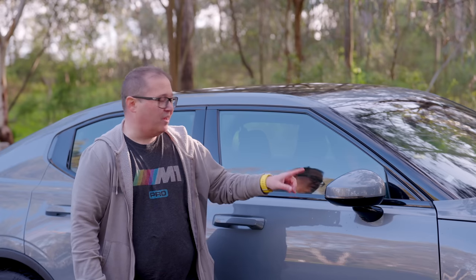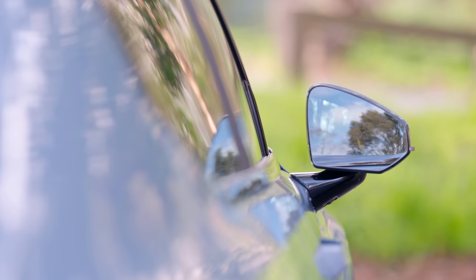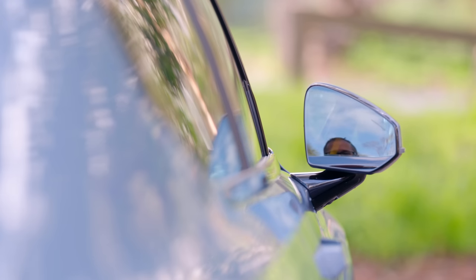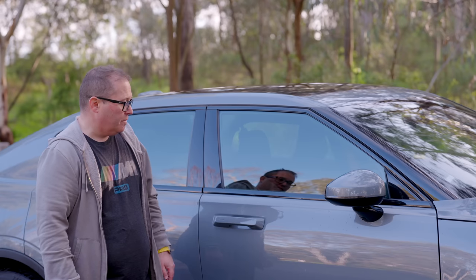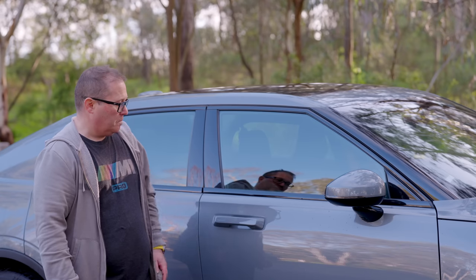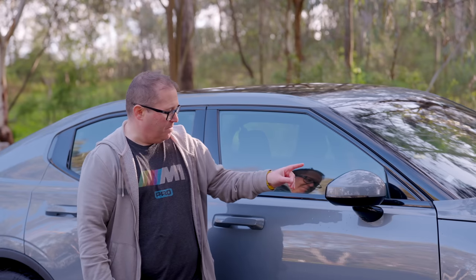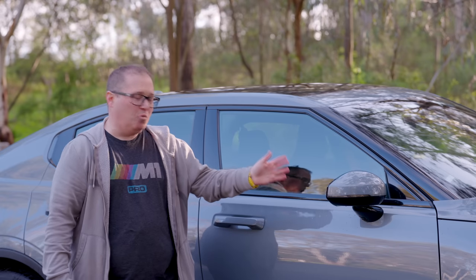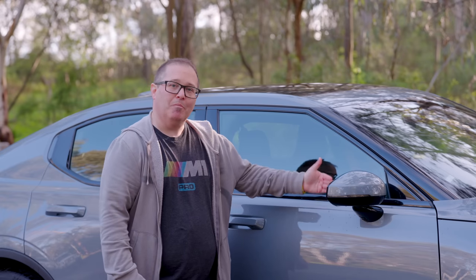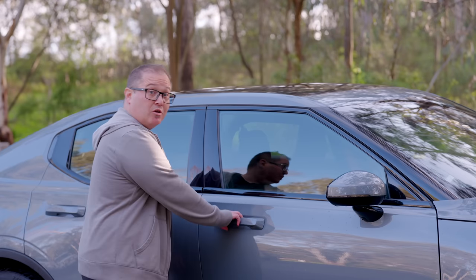And this is one of the first things that I don't particularly like about the car. I find that the mirrors don't fold a lot. So this is the mirror folded. And now if I unlock the car, that is the mirror unfolded. I would like it if the mirrors could fold in a little bit more, which would be nice. But now that it's open, let's jump in the car and see what the car's like on the inside.